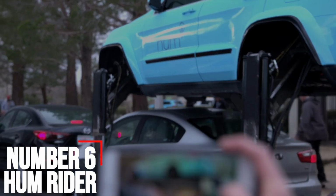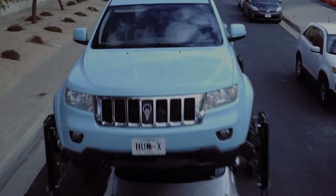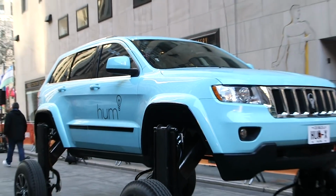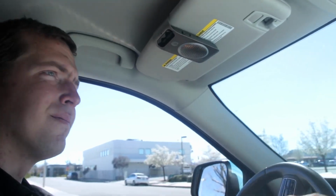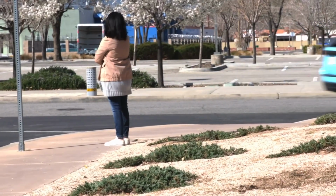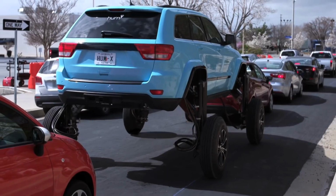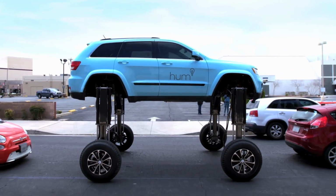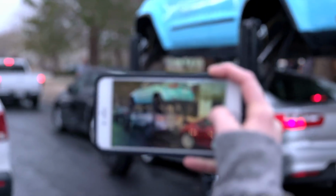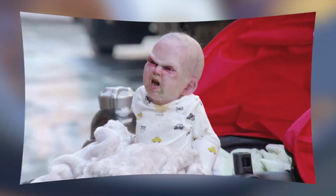Number 6. HumRider. Some people build tunnels to deal with traffic, others reinvent the car. HumRider is that vehicular reinvention and, perhaps, the answer to all your traffic congestion frustration. It looks like a standard Jeep Cherokee wagon SUV, but when it gets stuck in traffic, the car body can lift up, the wheelbase widens, and then the car can drive right over other bumper-to-bumper cars. It's really a shame that this cool, smart idea ended up being just a very well-executed marketing stunt.